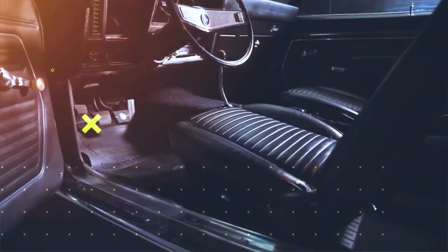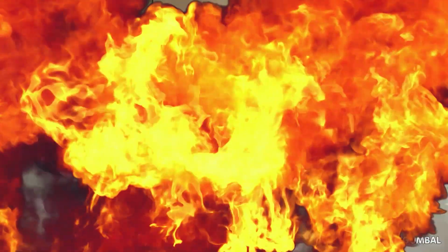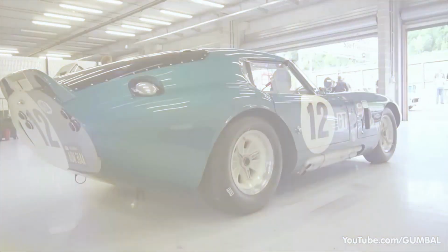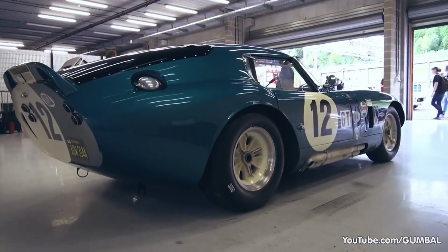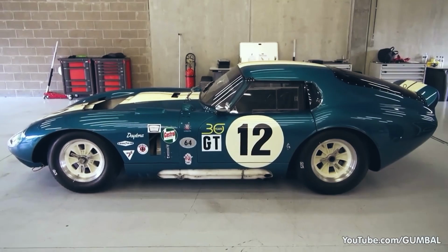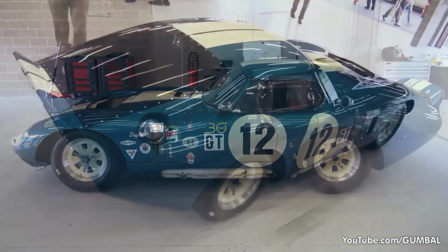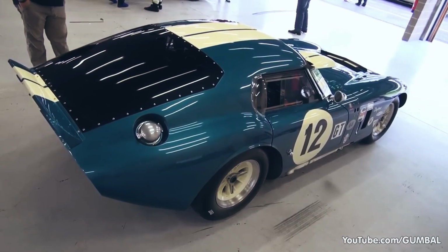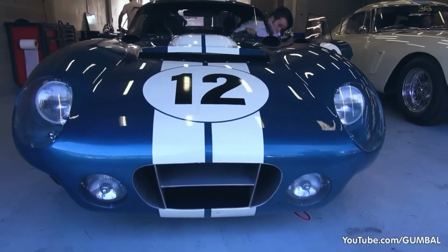Even faster than all the cars we've mentioned thus far is another one of Carroll Shelby's creations, the 1964 Shelby Daytona Coupe, powered by a 4.7-liter V8, producing 287 kilowatts of power. 0 to 100 kilometers per hour took 4.4 seconds. That's ridiculously fast, even by today's standards. The car completed the standing quarter mile in 12.7 seconds.